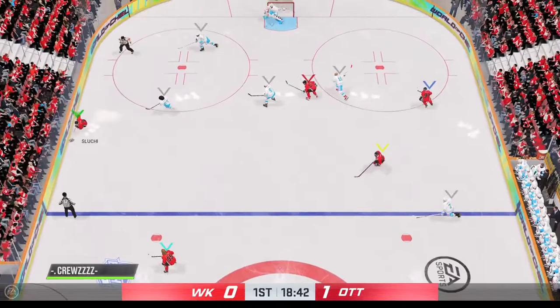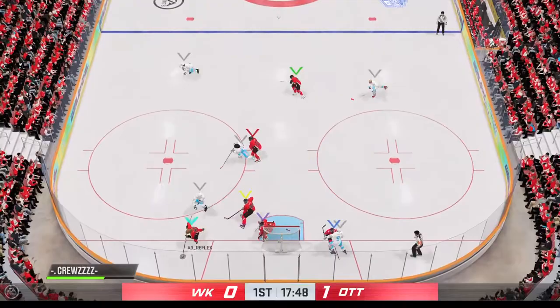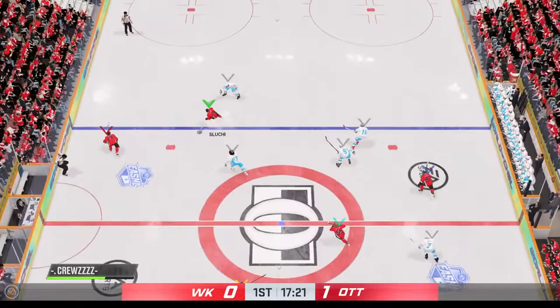With possession along the wall, Dallas gains a hold of the puck against the boards. Chewy took it from you, sends it out right in front. Ottawa's got it in their own zone. Nice pass, great stretch pass, and it connects.